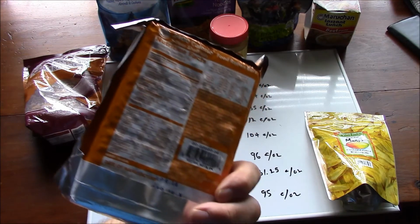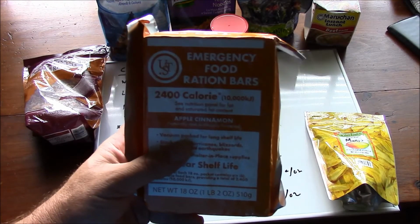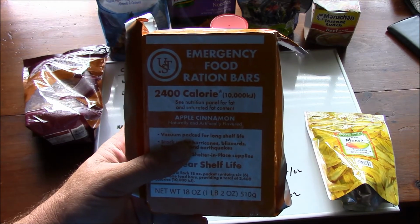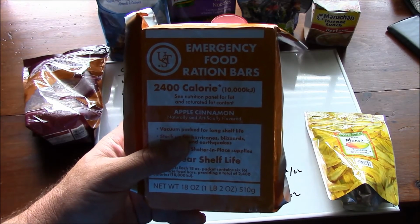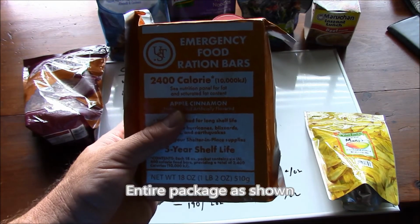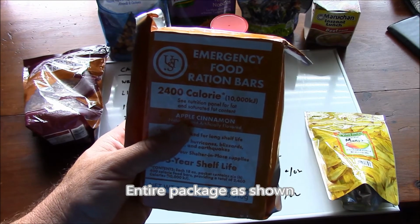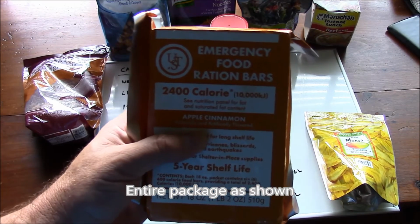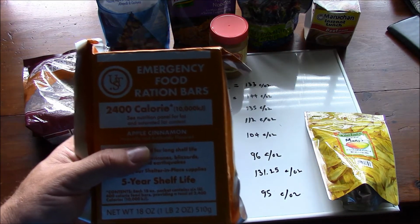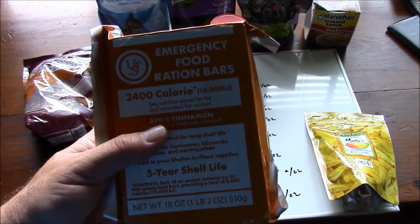It's not very appetizing. It's very concentrated, so when you eat one of these, you better have a lot of water on hand to get it down. One of these bars here weighs 18 ounces, and this right here has the calories for one individual per day. So the caloric density of this particular item here is 133 calories per ounce of weight.